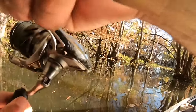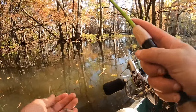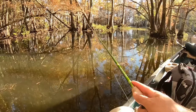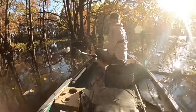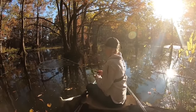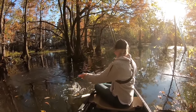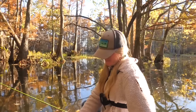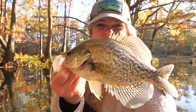Another one, big one. Oh, he came off. Oh no. That was another giant. Oh, that's a nice one. That's a nice one, JJ. Oh, that's a really nice one. Grab him. Yeah. Okay, I just lost that big one, but now Jay is on the board with another monster black crappie.